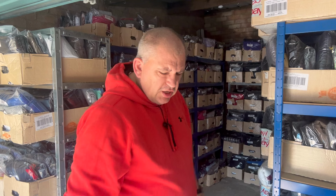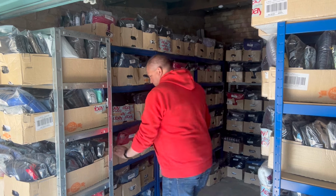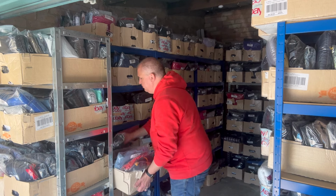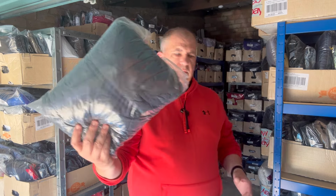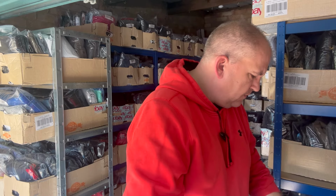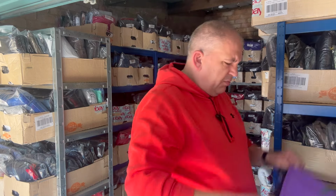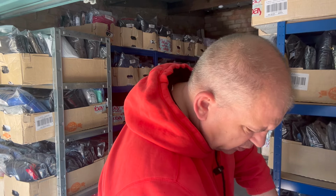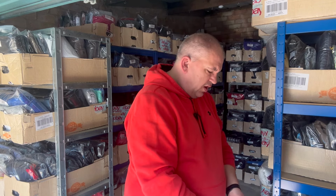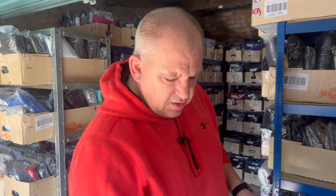Right, next we've got a puffer jacket by Scotch and Soda. Right, go straight in there. Off the top of my head, I can't remember if that's a down-filled one. It might be just polyester. But as I say, people are now starting to think about warmer, slightly thicker clothing.